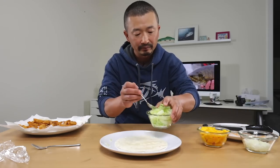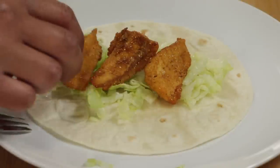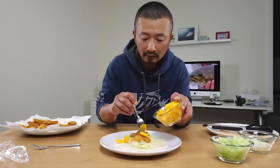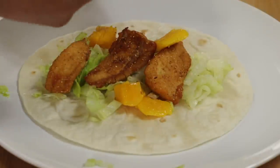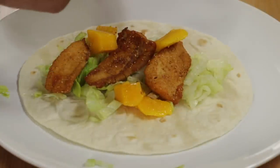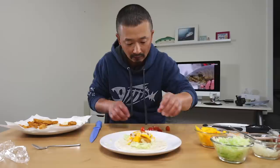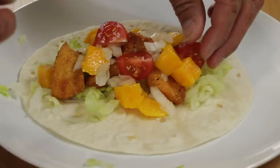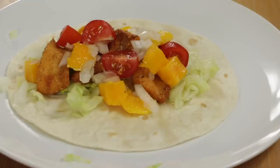So let's go with some lettuce. So let's put 1, 2, 3. Oh, I love mango. Mango to go with fish is just perfect. Get some onion in there as well. Okay, tomato. There you go. Doesn't look too bad, does it?